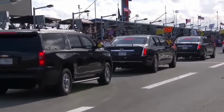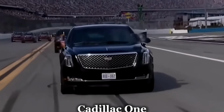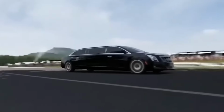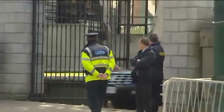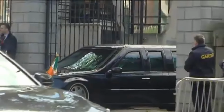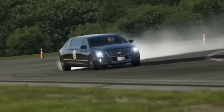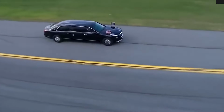And you can't forget the nickname game. The Beast is what the Secret Service calls it. But officially, it's Cadillac 1. Like Air Force One, but for the road. It's become such an icon that toy models of it are sold in gift shops, and it's regularly parodied in movies and late-night shows. Heck, it even ran over a speed bump and got stuck leaving the U.S. Embassy in Ireland in 2011. The memes were glorious. So yeah, when it comes to presidential limos, the Beast sets a very high bar. It's secure, it's stylish, it's legendary, and it might just be the coolest presidential car in the world.